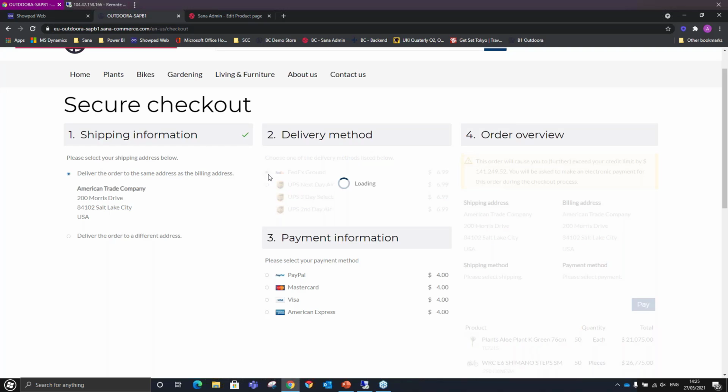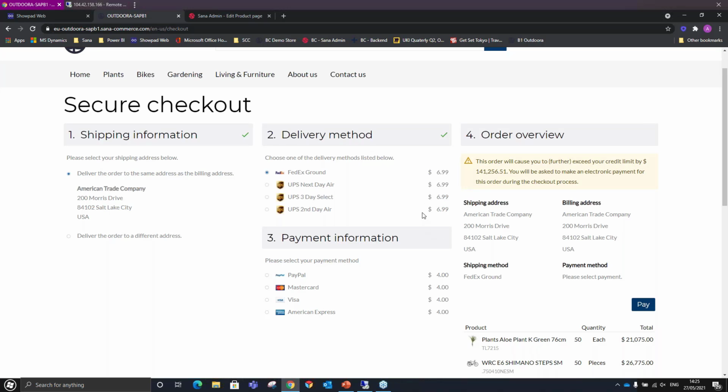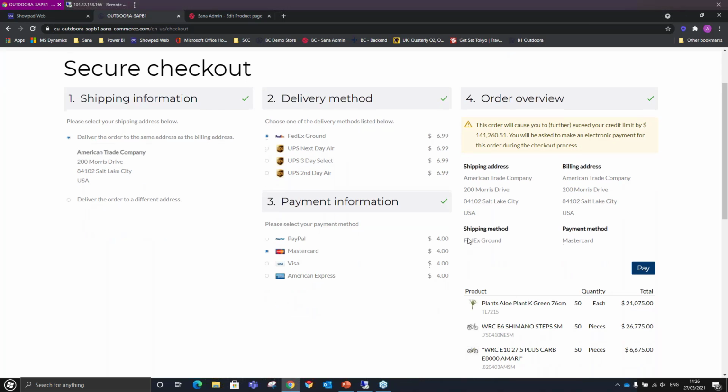Choose a delivery method. Again, we link with loads of providers worldwide, so you can choose who that might be. Payment information, so we can select payment method. There's also, for B2B customers, a payment on account option there, so it would just be a payment on account at that point.